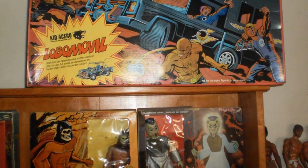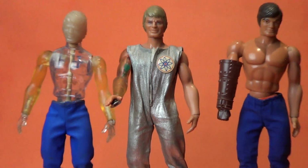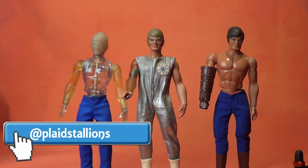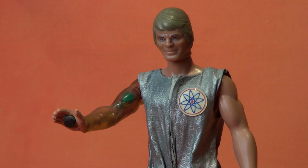What I really like about Kid Acero is they really let the science fiction and fantasy flag fly with the characters. They took existing Big Jim stuff, and it just made it kind of cooler. The other members of Squadron Lobo are, of course, the Invisible Man, which was a really neat figure, and El Hombre Bionico. Now, that actually does translate to Bionic Man.